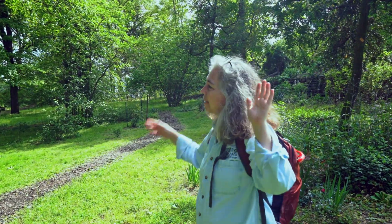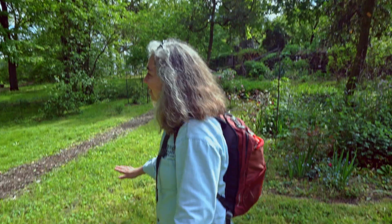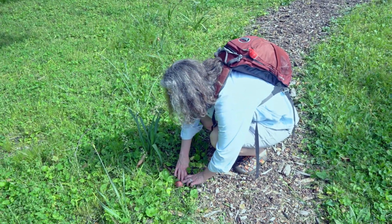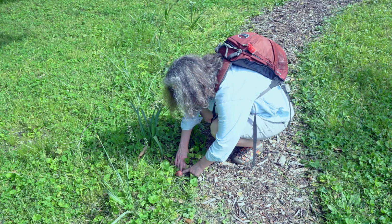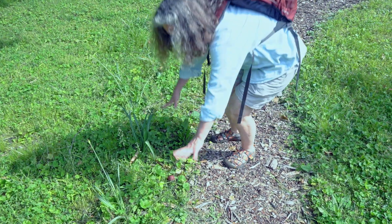This is my balance place. This is where I stay. Yes, this is the real world. Oh, look, it's so sweet. Oh my goodness, it's a little fungi. Oh, that's great. Yeah. Be like the fungi. Underground mycelia.